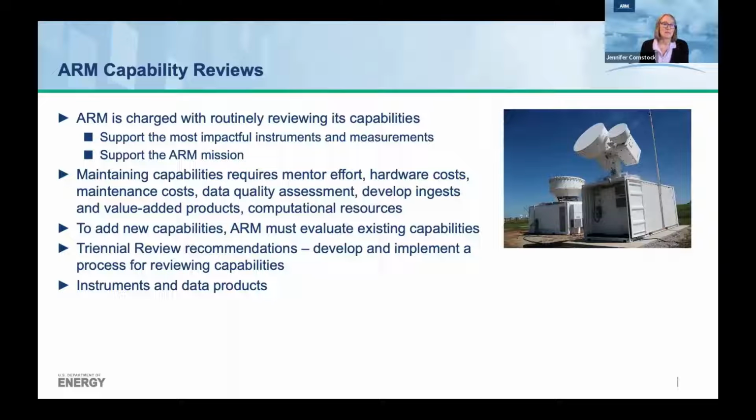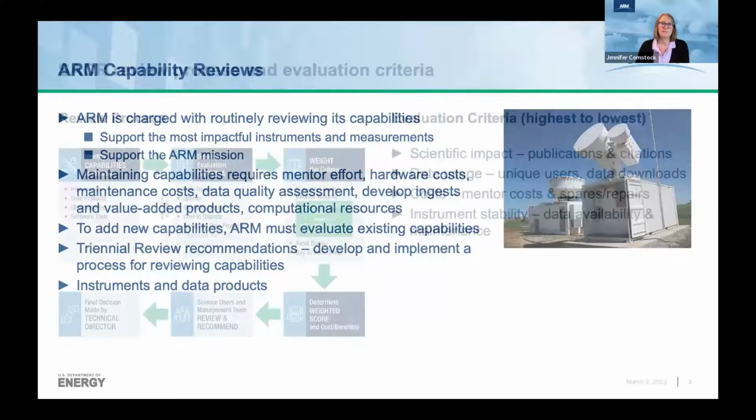And as a result of triennial review recommendations, we were asked to develop and implement a process for reviewing these capabilities more formally and do these reviews on an annual basis. So we'll be in the future each year reviewing instruments and data products to start out with. So the first formal review we did using this process was to look at our scanning cloud radar systems.